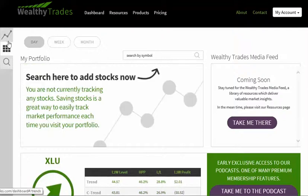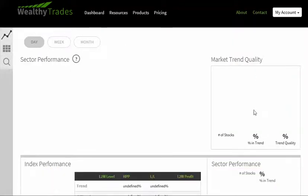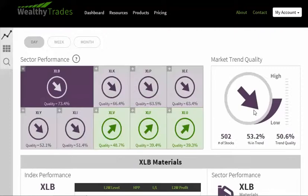Again, yesterday's price action is a perfect example of why you need to use the Wealthy Trades dashboard. You need to understand the sectors to go into and how to hedge yourself, because you could have gotten into a lot of trouble yesterday. Let's say you're a tech trader, you trade Nasdaq stocks or the Nasdaq itself, and you had a short or bearish bias. Well, the tech stocks rallied yesterday.